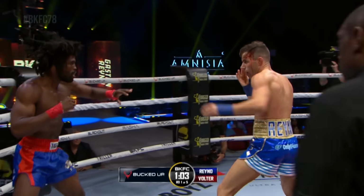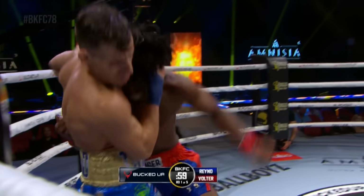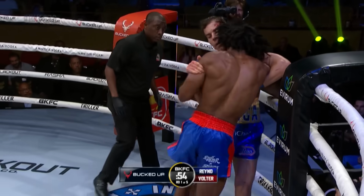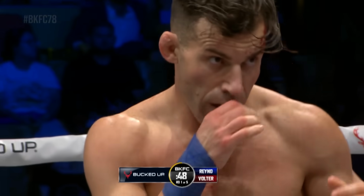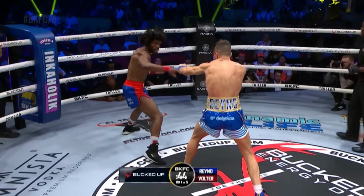We're in the welterweight division. See the measuring of Milton Volter. Reyno is cut. Left side of his ear. I can't tell if that's Reyno's cut or if that's blood from his opponent. Smear of blood all over the face of Gaston Reyno. Reyno claiming that he took a forearm or an elbow. Soft warning given to Milton Volter by Chris Young.